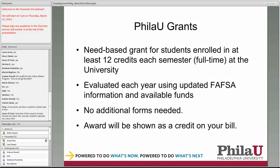For students that had Philadelphia University grants as a piece of their financial aid, these are need-based grants that would have been awarded to the student based on the information that was put on the FAFSA form. These are awarded to students assuming that they would be full-time each semester that they are enrolled for the next academic year. There are no additional forms that the student needs to accept this other than signing the award letter. And again, the aid will be credited as shown on the financial aid award letter. Half of the annual amount will be credited in the fall, and half will be credited in the spring.